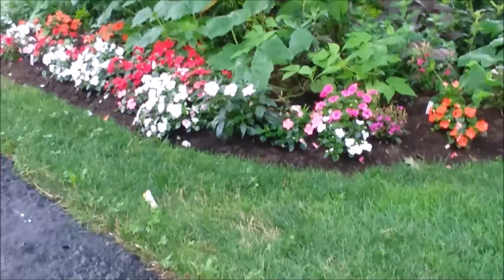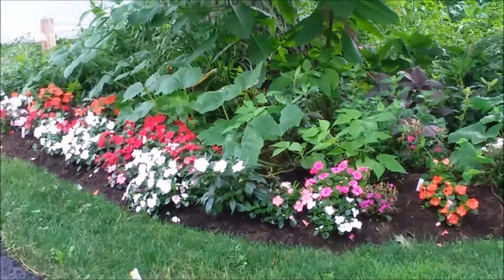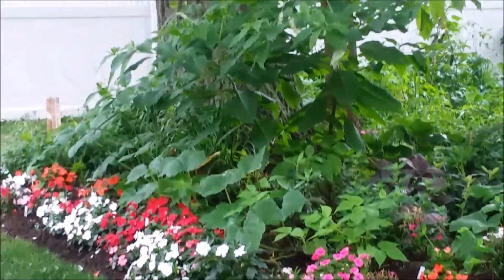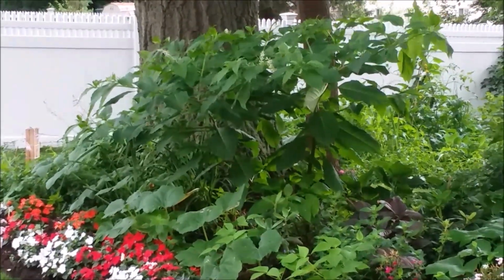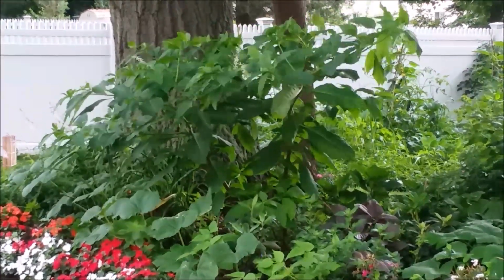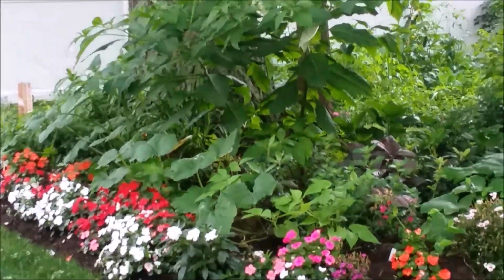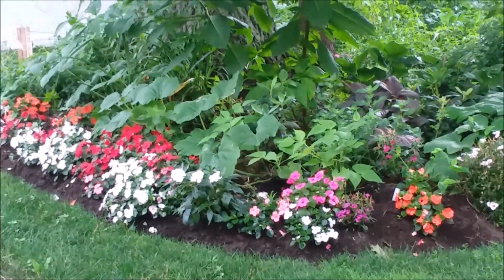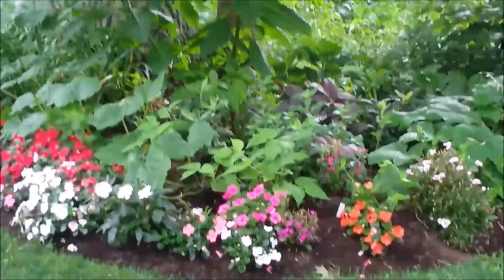You have your impatiens, which are the bottom, and then you have the beans and the squash, and then the next level is this, I don't know what to call it. I'm gonna have to really figure it out, but I know that it has a name. And then, of course, the tree, my mighty oak. I call it my mighty oak tree. But there is a, what is that called? A mulberry tree growing alongside it here.